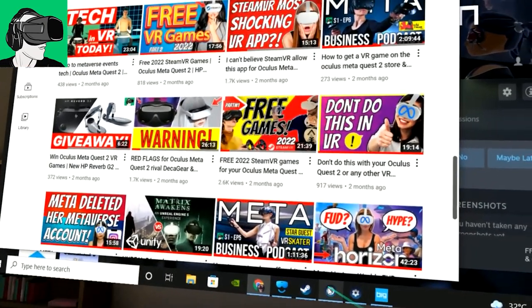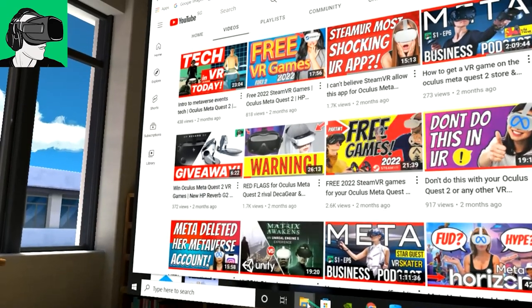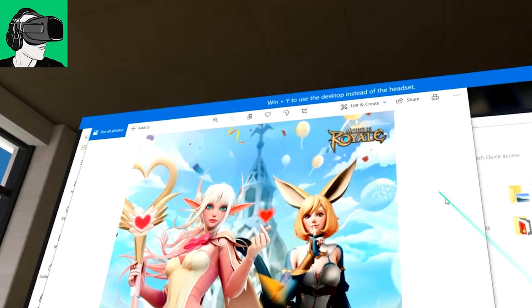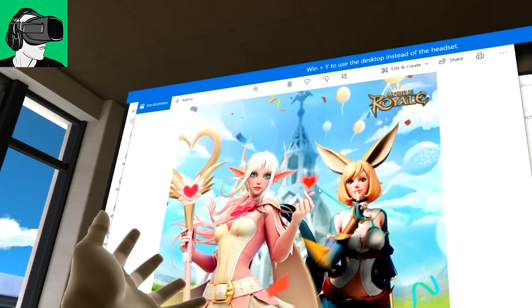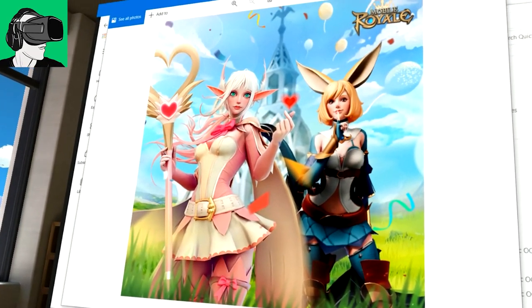Because of course, you don't have to only watch videos per se. You could, for example, go inside of here and just bring up an image. If you wanted to talk about an image, for example, Mobile Royale did a really cool image during the Valentine's. So you could talk about different stuff that you want to talk about. It doesn't really matter in that respect.